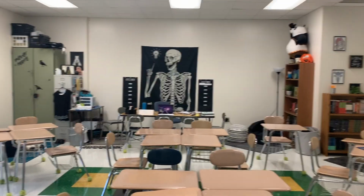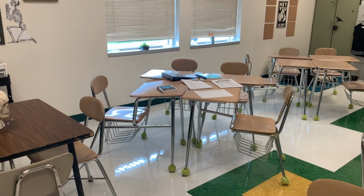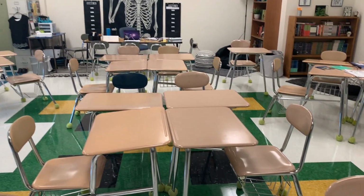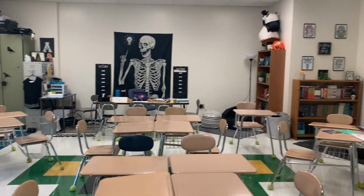And this is what it looks like from the front of the room. Most of the people are facing the front or to the side. These desks here are very close, but hopefully I will not have children sitting in them unless they really need to see.